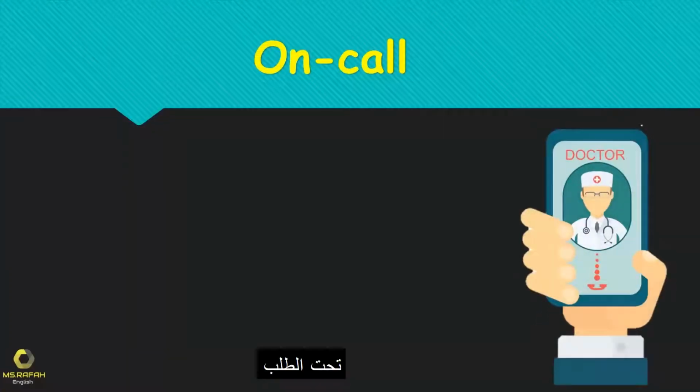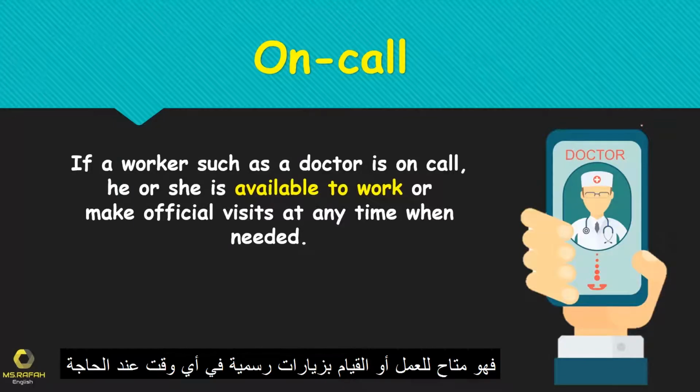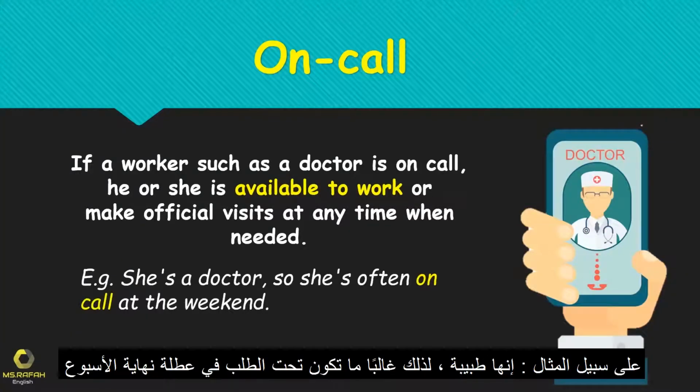On call. If a worker such as a doctor is on call, he or she is available to work or make official visits at any time when needed. For example, she's a doctor, so she's often on call at the weekend.